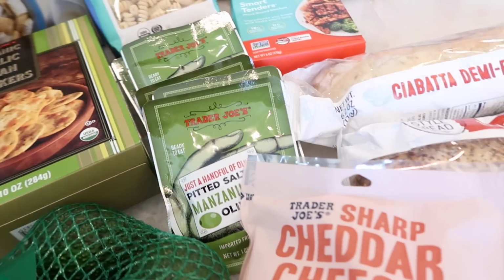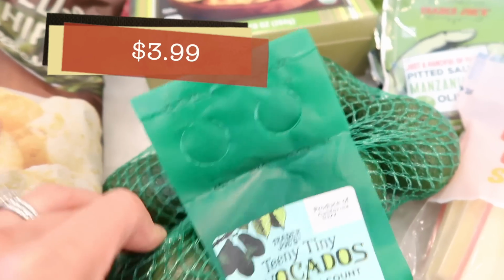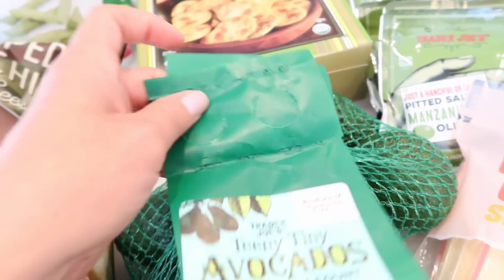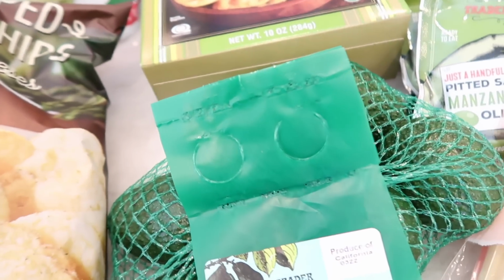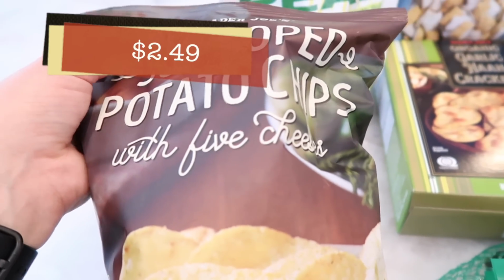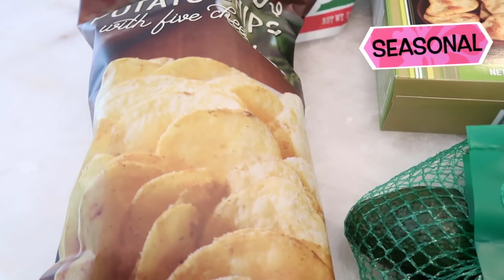So there you go. Now had to get some teeny tiny avocados. These are hard as rock. I probably could put these in my backyard and they would look like the rocks that are in there. But that's how all the avocados are coming in right now at Trader Joe's. Got some more scalloped potato chips, Tim's favorite. We're gonna keep buying these, like I say, until they're done for the season.